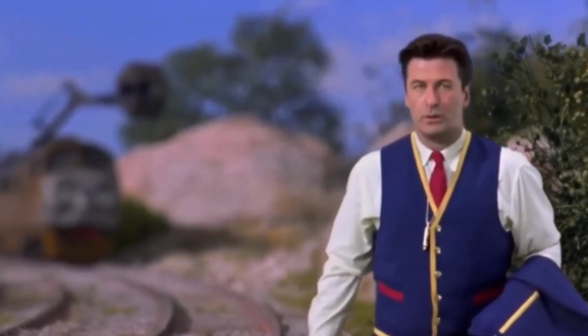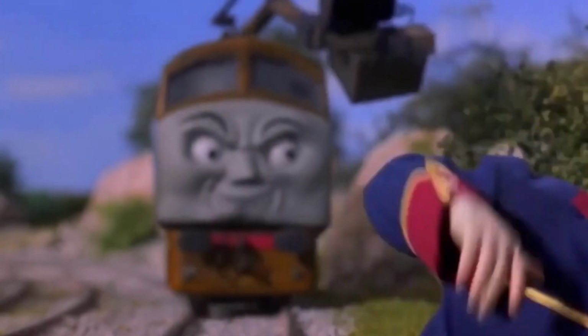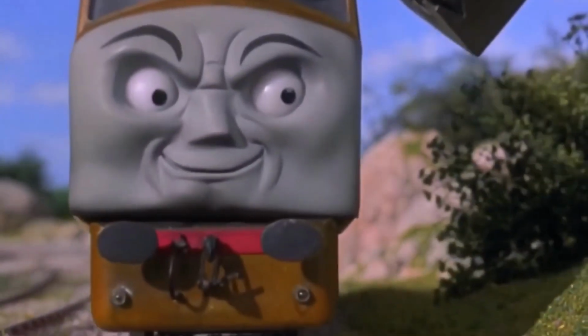Yes, Diesel 10. Our favorite homicidal diesel locomotive with a giant hydraulic claw in his cab. It's no secret at this point that I am quite the big fan of Diesel 10, from a lot of the videos I make about him, to me always talking about how I love his role in the TV series.